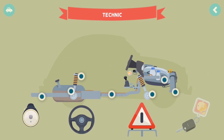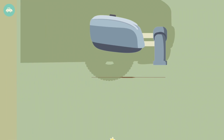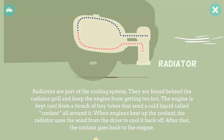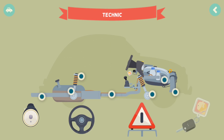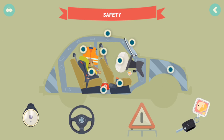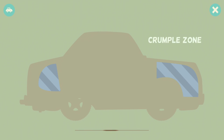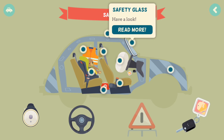Technic. Radiator. Technic. Safety. Crumple zone. Safety. Safety glass.